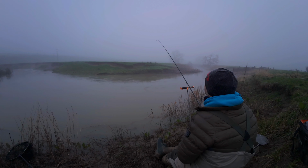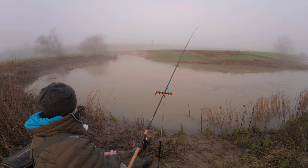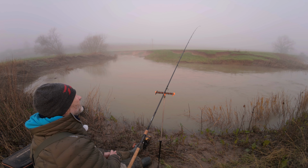God, this is proper tanking through today. I'm surprised. It is holding. I think perhaps that's not the one today. It's just been a big boil over there. The fish are not going to want to sit in that.